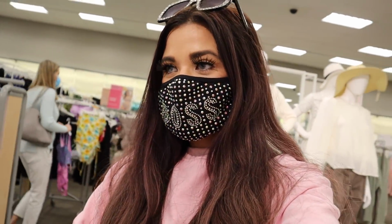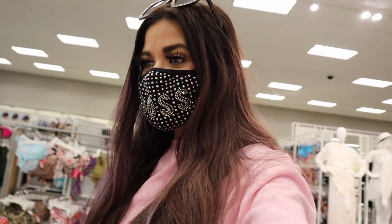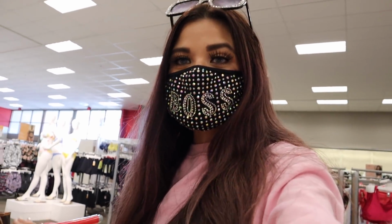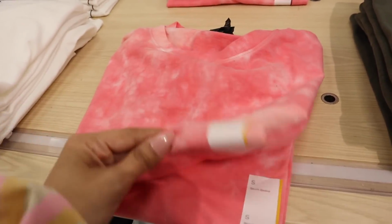Finally time to move on to the clothes section, you guys. And on this table they actually have a pink tie-dye shirt that is honestly calling my name. So these are only $8. Like, yes, you guys. Here's a closer look, you guys. Seriously beautiful. I love the shade of pink for the spring and summertime.